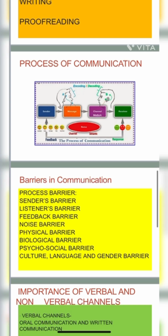So this is the basic process of communication that you generally see. It starts with the sender of the message, and it has to go on to the receiver of the message. When the sender sends the message, he uses a channel or medium, and the message can be in the form of verbal and non-verbal communication, while it goes to the receiver.